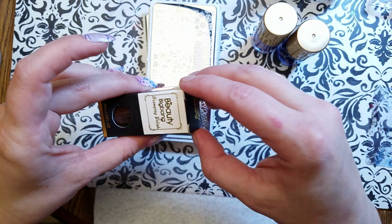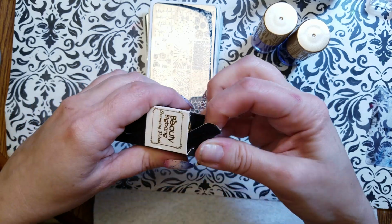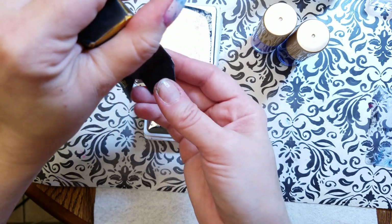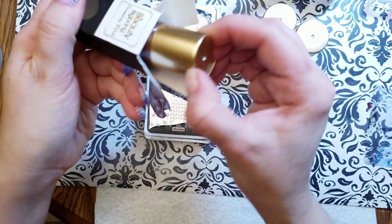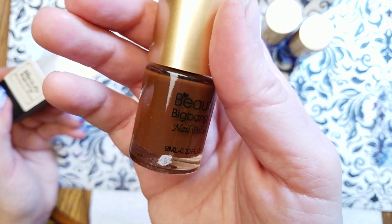Let's see what the third color is. I think I picked up another brown. Shades of brown are always very useful for trees, etc. Come on, little guy. You're not in there too tight, are you? That is a lovely brown.